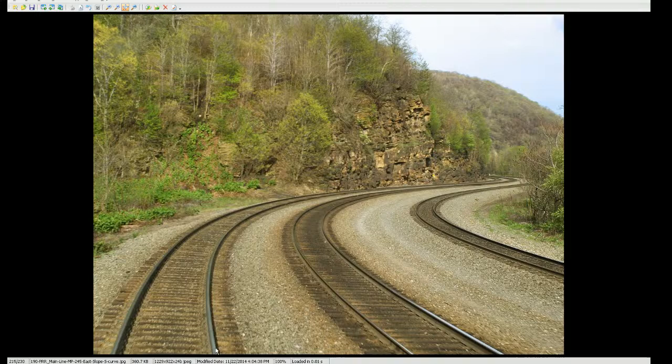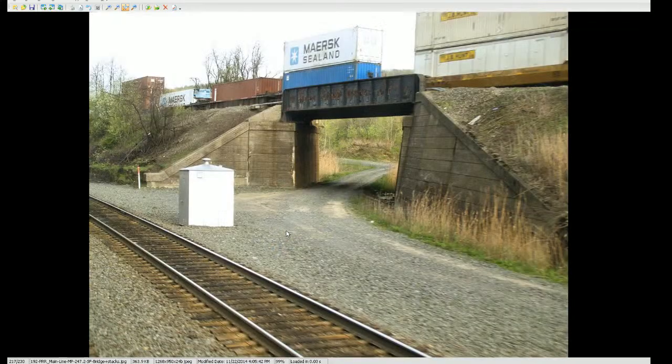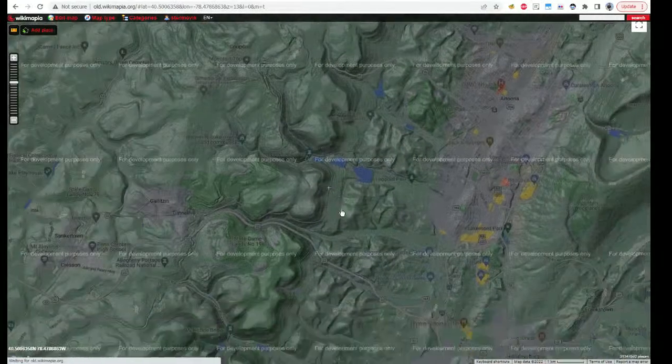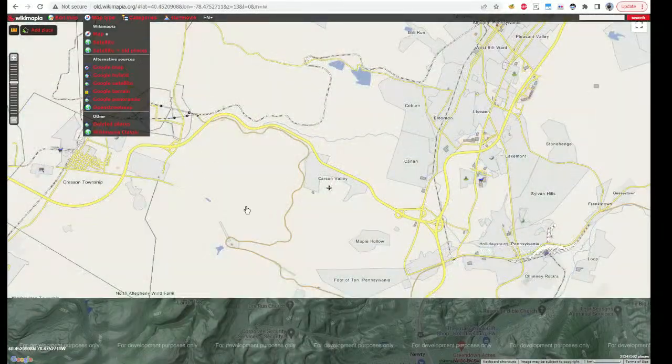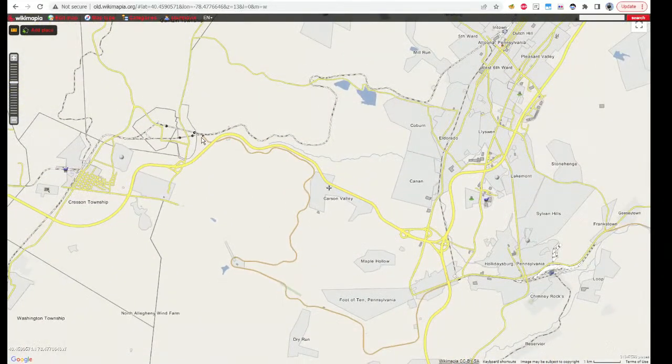Lots of curves on it. That's kind of good to help slow you down. A random color light signal that was installed by Conrail with an approaching eastbound NS train. This is where the old Horseshoe Curve would plug in. The PRR used to have a second backup curve that no one ever talks about. Here you can see it in the form of this little brown line.